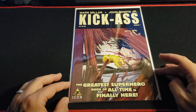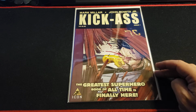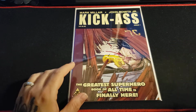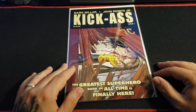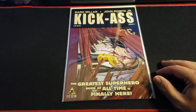I think it's a good book to have if you can find it cheap. Who knows what's gonna happen with Kick-Ass? Movies were kind of fun. It's been a while now. You could probably get this for $1, so I'm surprised that people are willing to spend like $10 to $20 for this. But hey, why not? If you want it, just pay and get what you want.